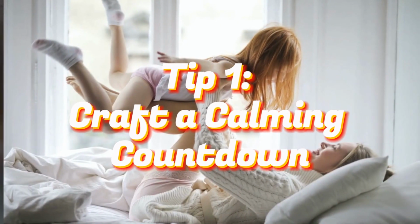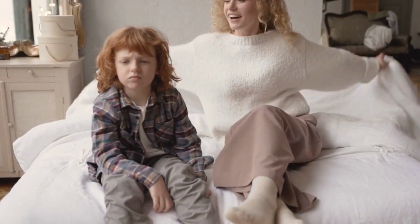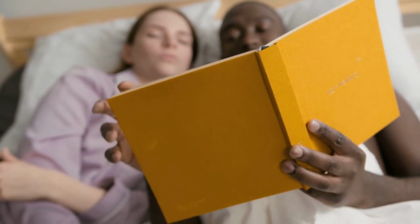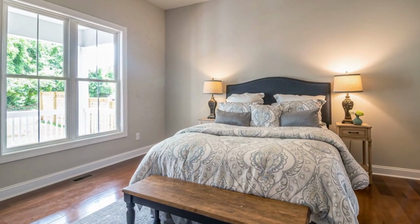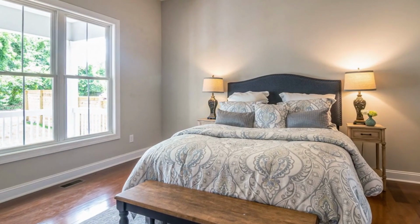Tip 1. Craft a calming countdown. Routine is key. Create a relaxing bedtime ritual that signals to your child's body it's time to wind down. A warm bath, quiet reading, or gentle music can work wonders. Try sticking to the same routine every night, even on weekends, for maximum sleep-inducing effect.